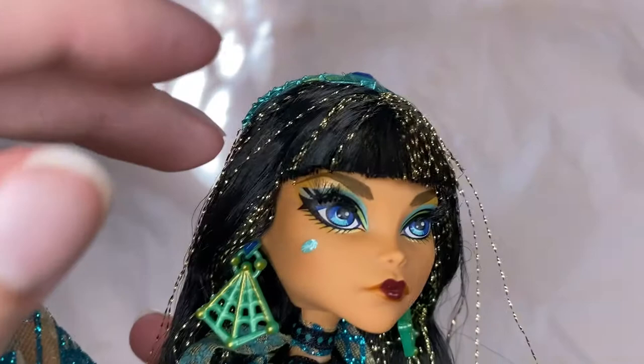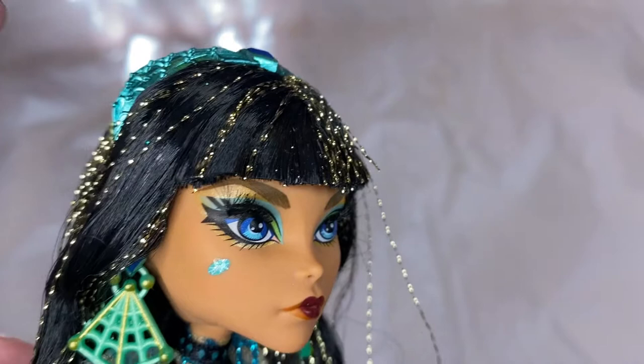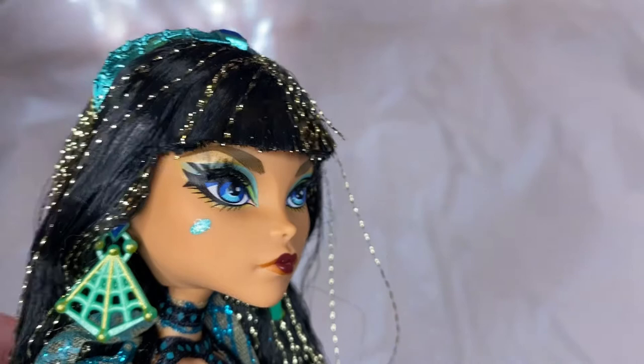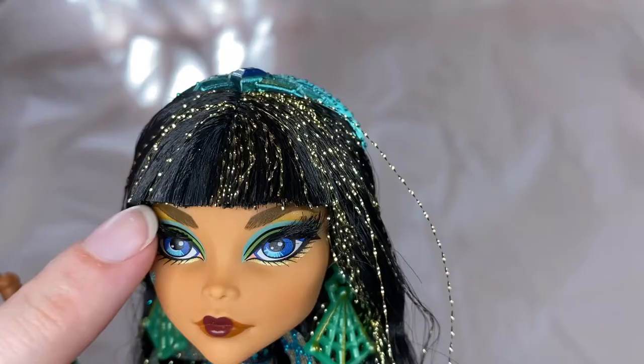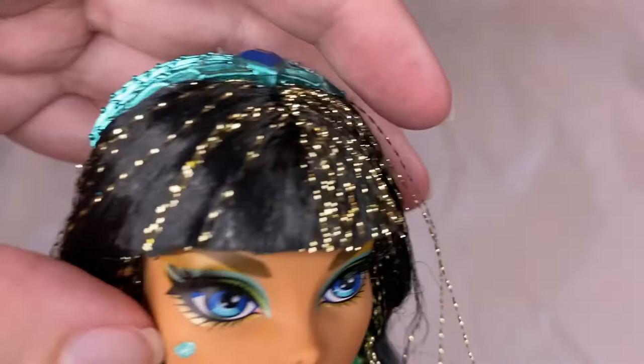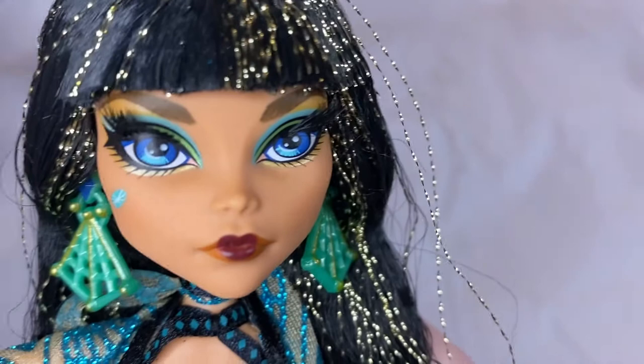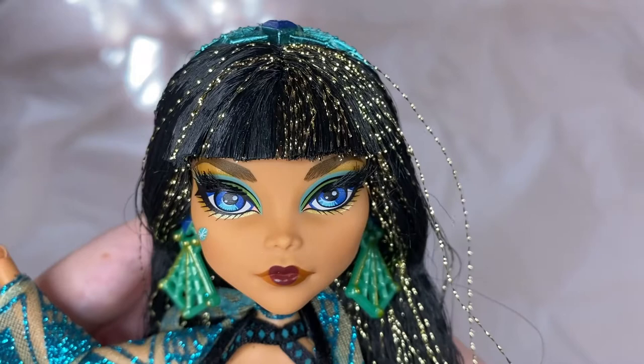And then we've got the little marks on her eyeliner. I don't know the correct term for it, and I'm sorry, but you know the type that the traditional Egyptian makeup, that kind of eyeliner. Again, with the rooted lashes that I am so obsessed with on these Haunt Couture dolls, I think they look spectacular. And she's got a blue gemstone on her cheek, and the lips are actually just painted in the center, and they're kind of a dark maroon burgundy-ish color, I would say.